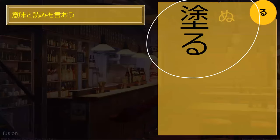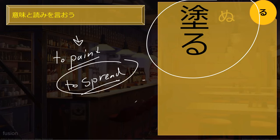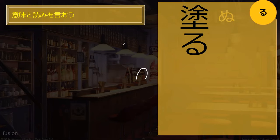Next word, nuru. Now, nuru, I do think is our first time seeing nuru. This is to paint or to spread. Nuru, to paint. So it's not paint as in necessarily using paint, but you can use this verb to mean painting. It's more of the physical action you use to paint. So that's why spreading also works. So if you're painting with a paintbrush or you're spreading butter with your knife, both work. It's the physical holding the thingy and smoothing it across something, right? That physical movement.